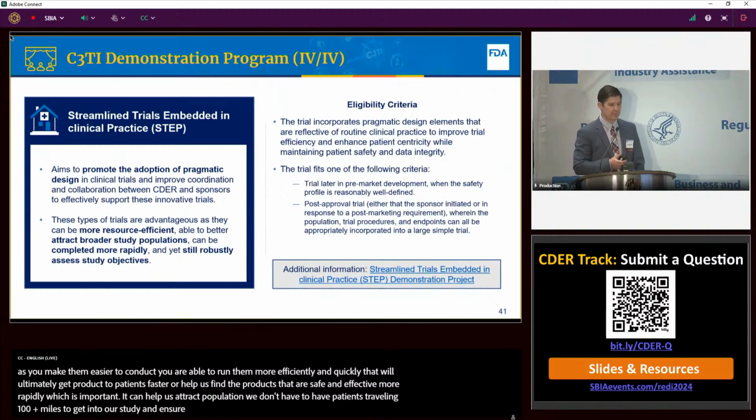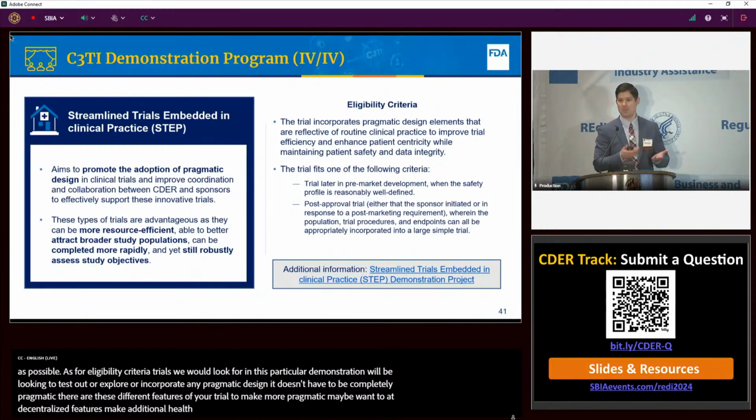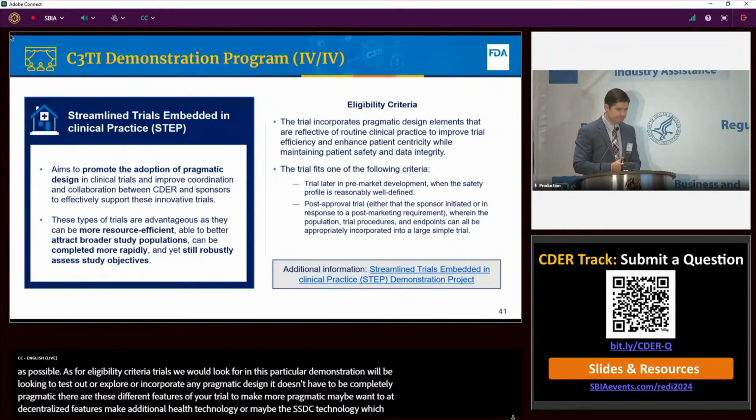As for the eligibility criteria, the trials that we would be looking for in this particular demonstration would be those looking to test out or explore and incorporate any sort of pragmatic design element. It doesn't have to be completely pragmatic across the board. There are all these different features of your trial you could be considering to make more pragmatic. Maybe you want to add some decentralized trial features, use a digital health technology, maybe even use selective safety data collection to reduce the burden of safety data that needs to be collected, which might enable that trial to be conducted in a setting closer to point of care.